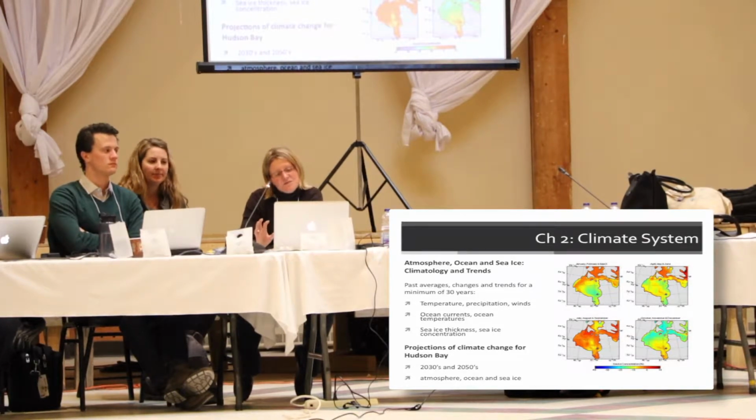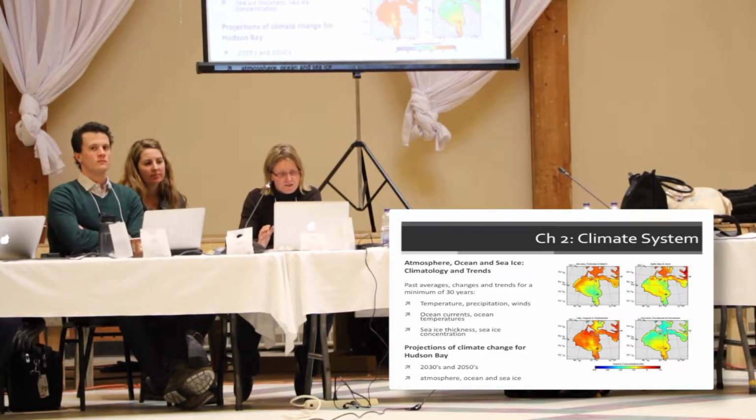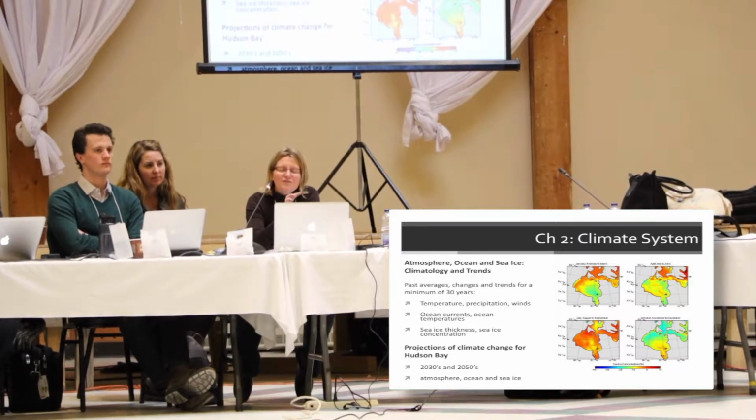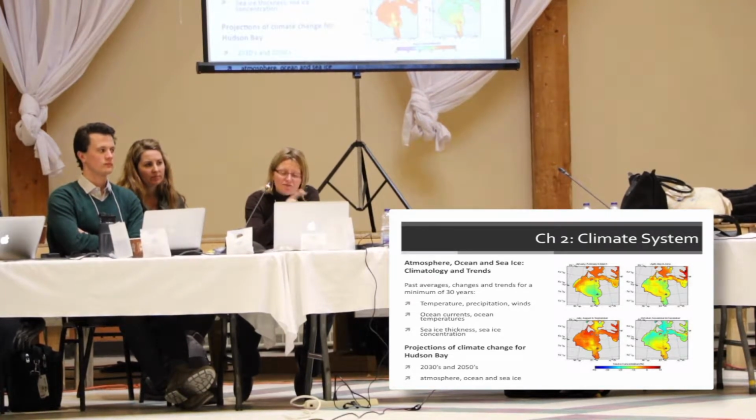Now getting into the technical chapters, the way we've broken it up right now to try to write this synthesis, the first topic is the climate system. This is really about the atmosphere, the ice, and the ocean, and the interactions between those three, which ultimately control the overall climate system. Those three are interacting, and particularly on the large scale in Hudson Bay, the three need to be considered as an interacting unit.